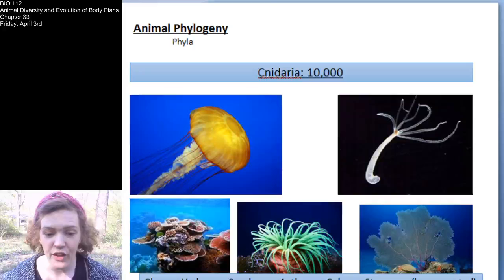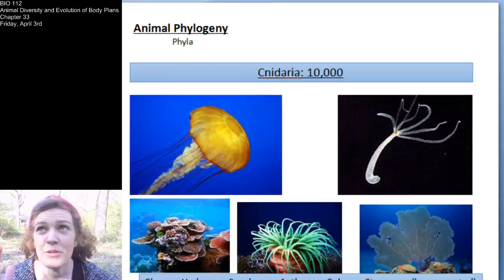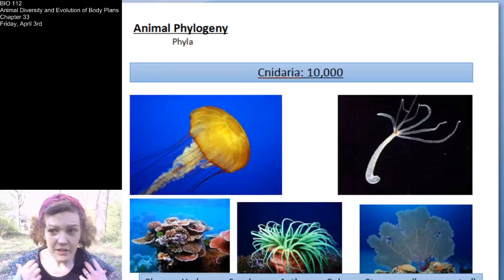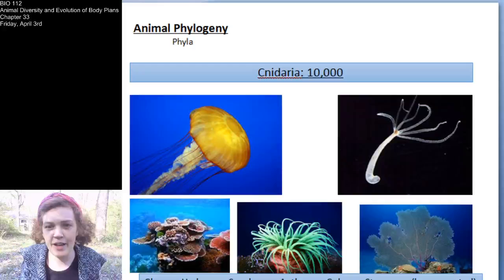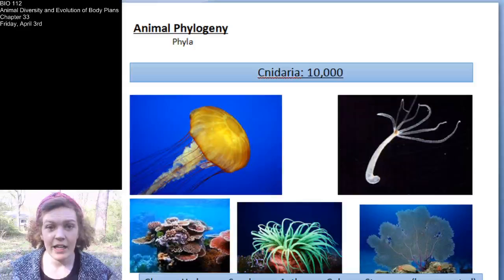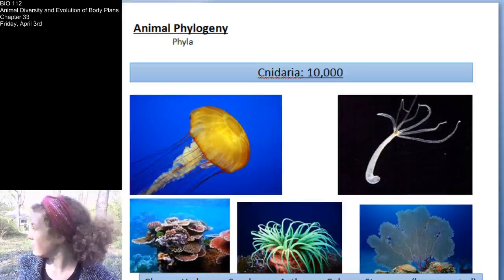And these guys had a really cool key innovation because they were some of the first animals to exhibit extracellular digestion. So drawing prey into the gastrovascular cavity, because inside your gut is outside your body, and then it is taken into the cells.